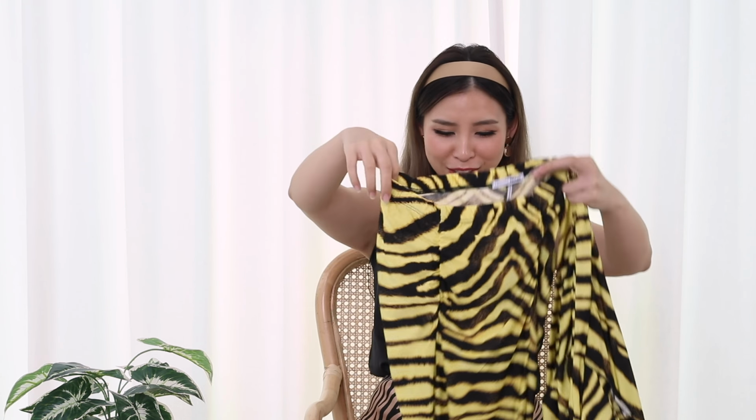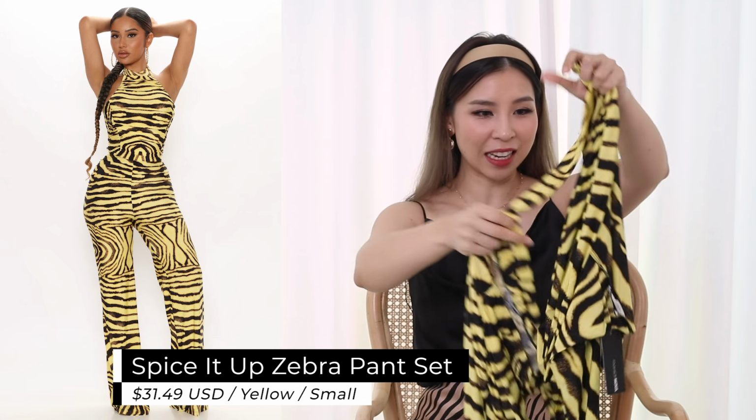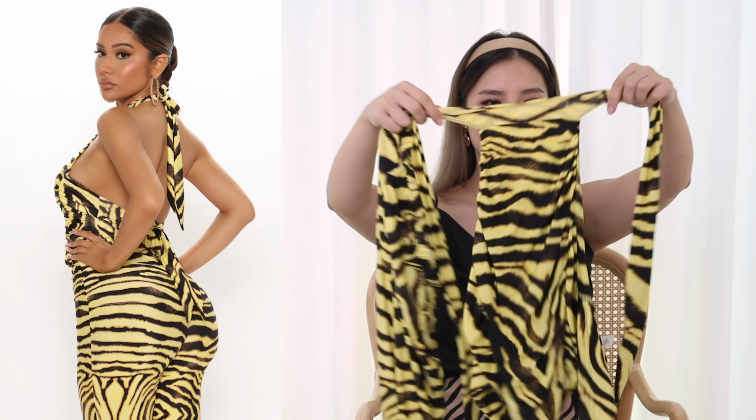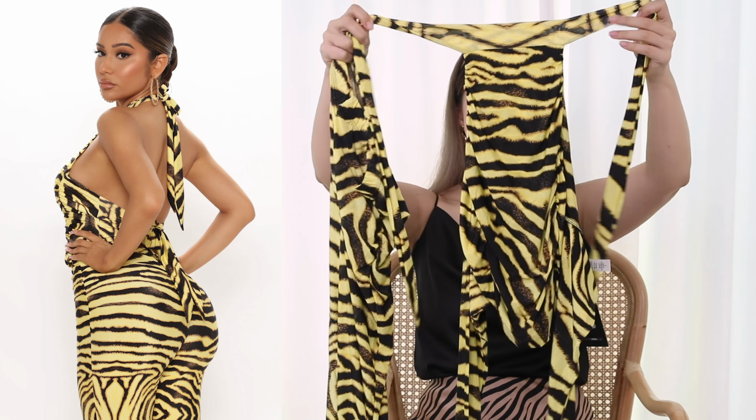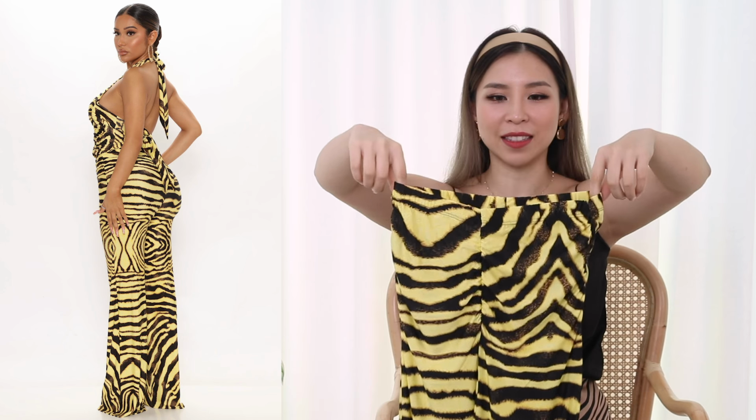This next one is a little bit out there. I wanted to step outside my comfort zone and try something new because life's too short. So I got this Spice It Up zebra set. It's like a halter neck, so this is the top. Why does it look like some animal skin rug? That's the top. Good luck getting that on. And then these are the pants.